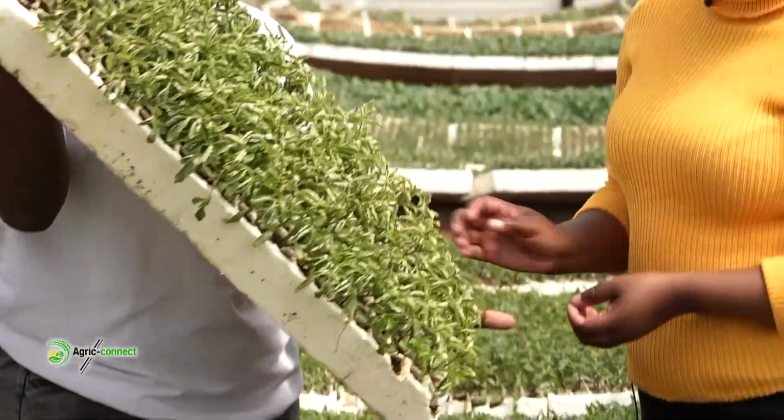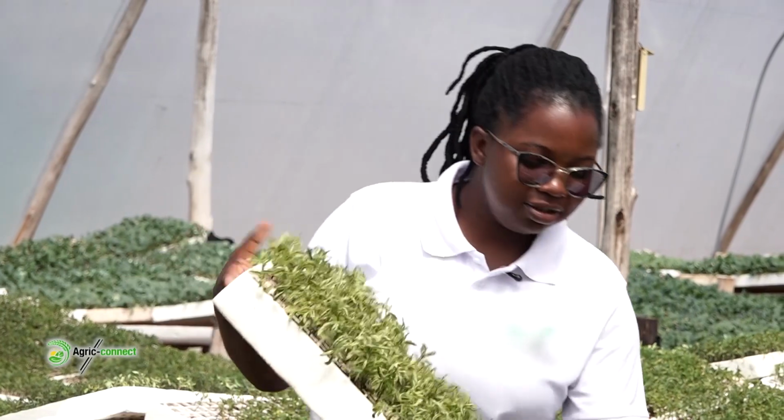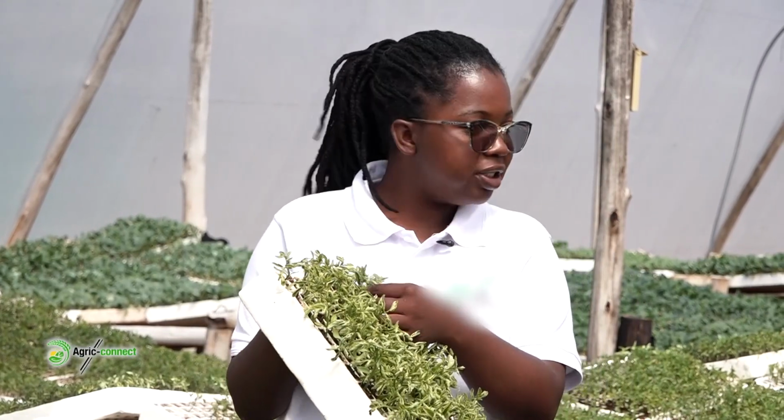We use float trays, as you can see. Then our media is coco peat.